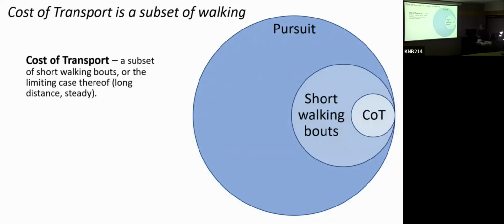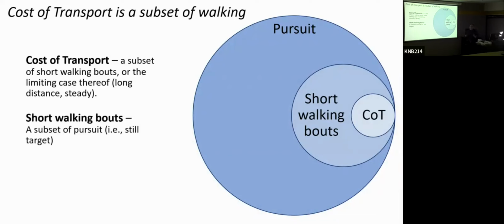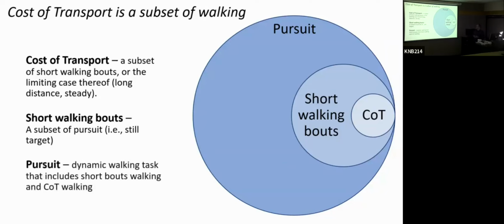You're just walking. And then short walking bouts, we can also think of as being a subset of a pursuit task. It's just simply that you're intercepting a still target, right? And then pursuit is a dynamic walking task that includes short bout walking and cost of transport walking. And so with our model, we're sort of able to predict all these different things in some sort of unified way.